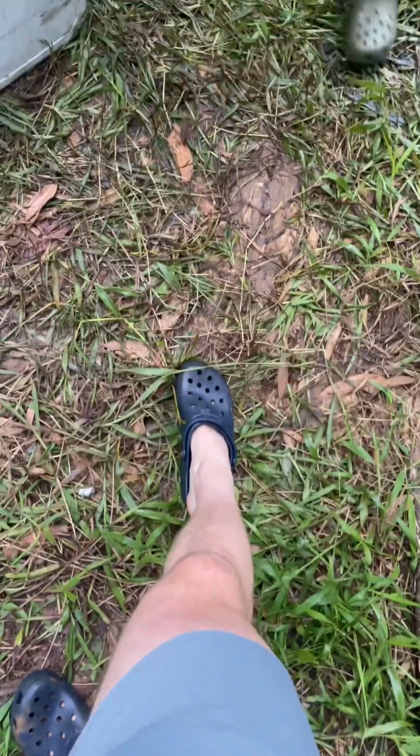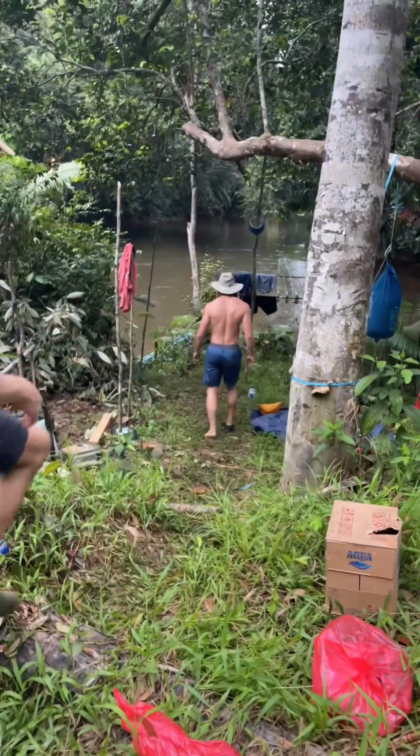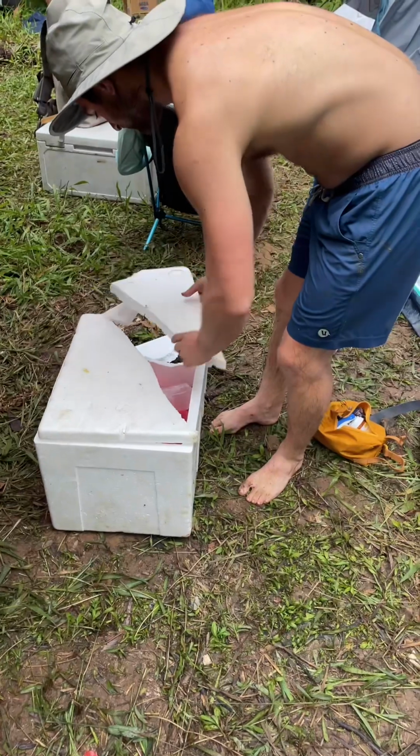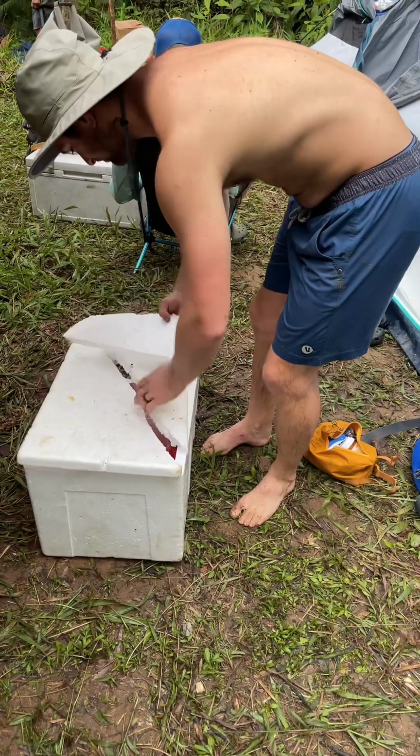Cool. This is the peak fashion of remote jungle camp. Crocs. Ryan just lost his in the river, though. It's too much mud. Styrofoam cooler did not last long as Ryan mistook it for the hard-bodied one and sat on it.